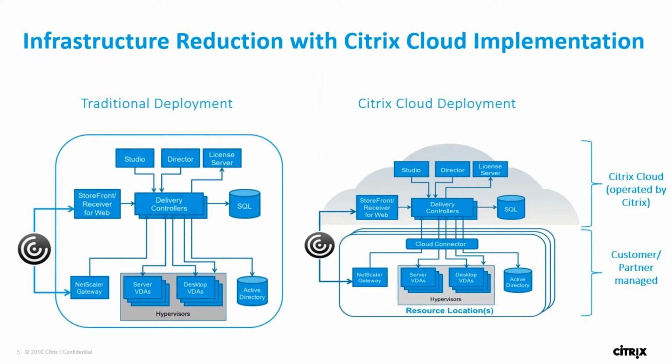Right. So here you could see the difference between the traditional deployment and the Citrix cloud deployment. In the traditional deployment, we used to have a hypervisor wherein we have to set up the server VDAs and desktop VDAs. We used to have some dedicated machines for Active Directory, and then a dedicated server for your Citrix servers. So a lot of virtual machines were created. A lot of administration needed to be done in the traditional deployment. However, when we move on to the Citrix cloud deployment, it is fairly simple now.